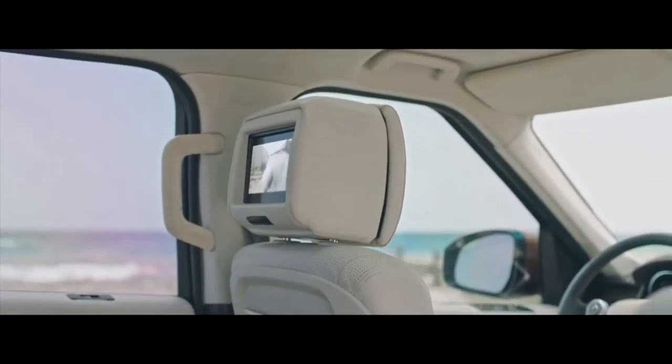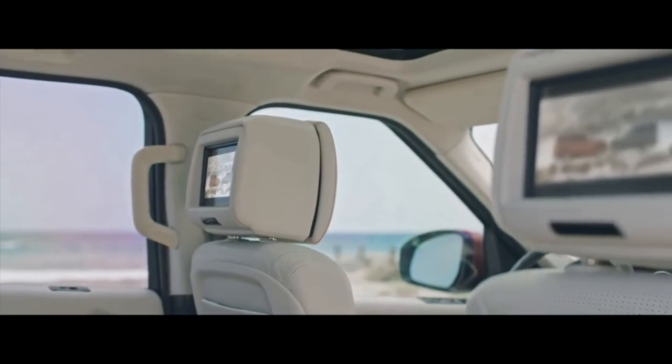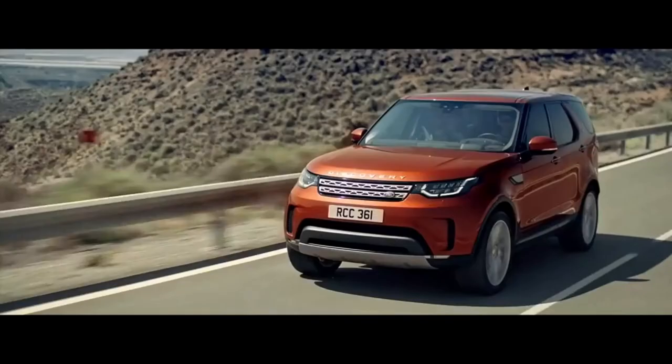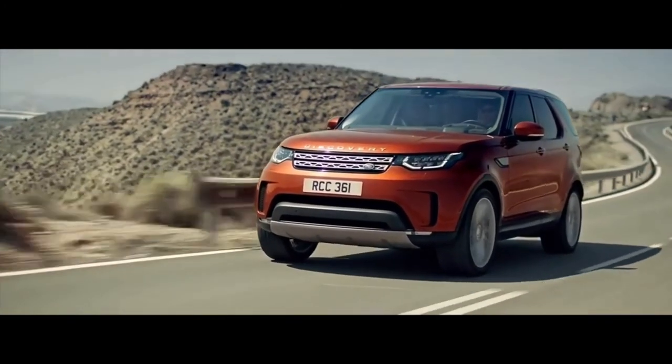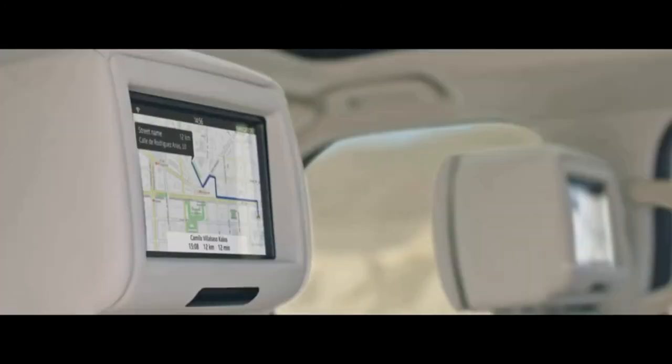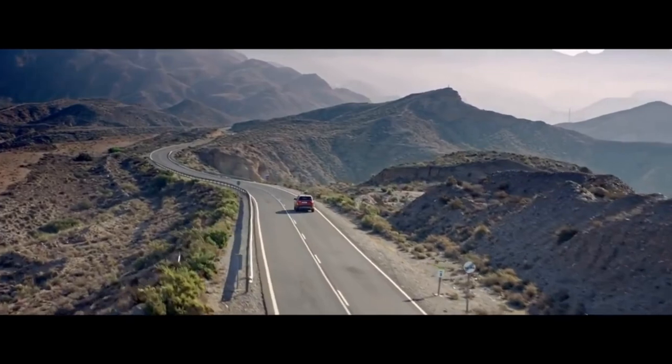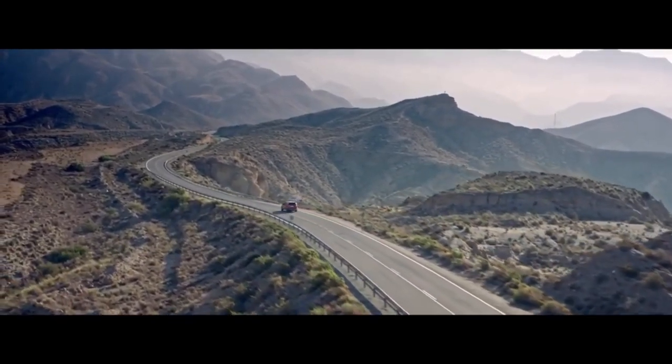With rear seat entertainment, row 2 passengers can enjoy TV, DVDs or music. And with InControl Touch Pro, they can also check journey times and distance to destination. The all-new Discovery infotainment systems keep you entertained and connected.